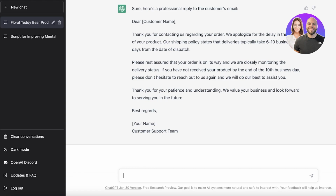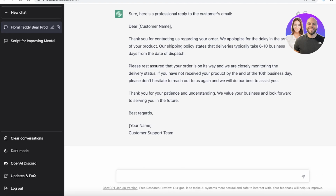So that is how simple it can be to start your own dropshipping business using ChatGPT, and you can really reduce your workload and focus on more important things, like finding the best product or making sure that you're optimizing your listings. And you can even do SEO optimization using ChatGPT. So that was it for today.